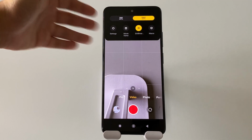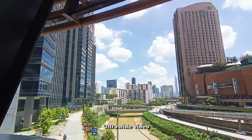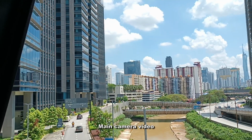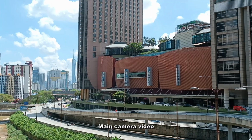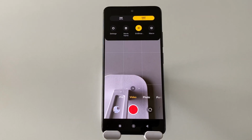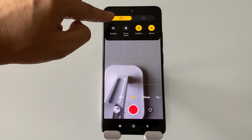First, you can't capture any 4K videos on this device, and secondly, they are only locked at 30 frames per second. So all the cameras can capture up to 1080p 30 frames per second. The macro camera can only capture up to 720p video format. Video quality here is, I would say, just barely okay. And the audio capturing is really lacking as well. So here are some sample footages as well, so go and check it out.